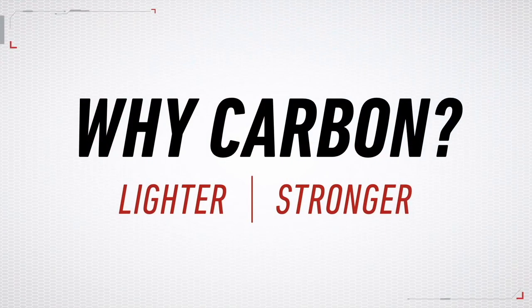So, you may ask yourself, why is the face carbon, right? Why is it carbon? You've seen carbon on the crown of the club, you've even seen sole panels at times, but why is carbon on the face of the club? And if it's on the face of the club, why now? Why not 10 years ago? Why not 20 years ago? Why is it happening right now?